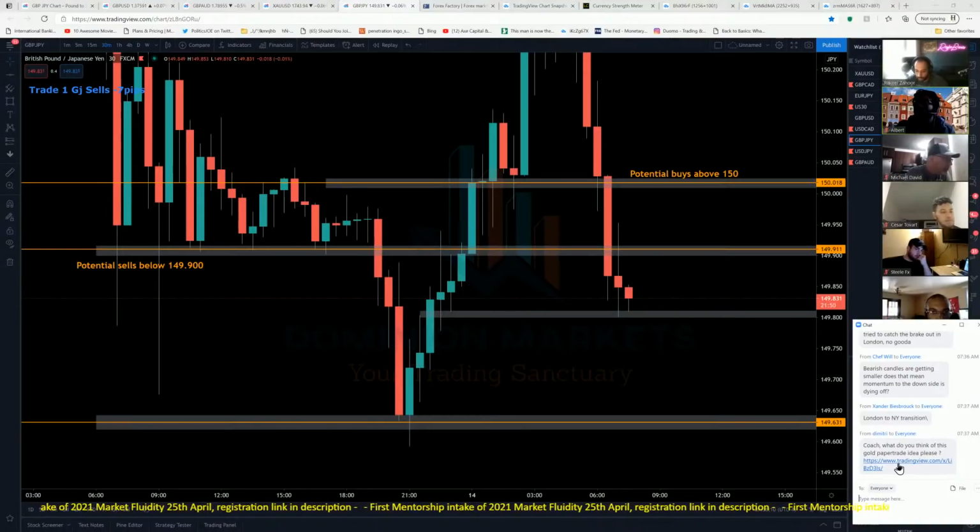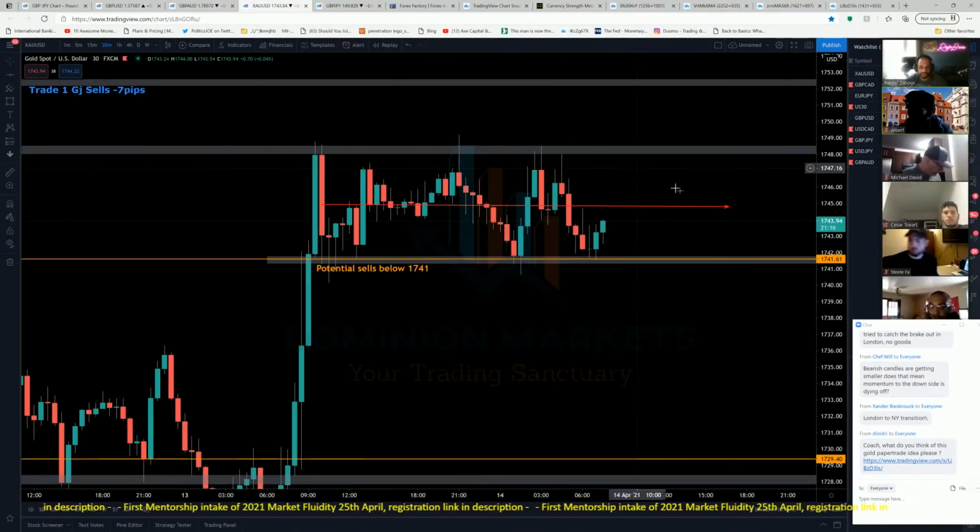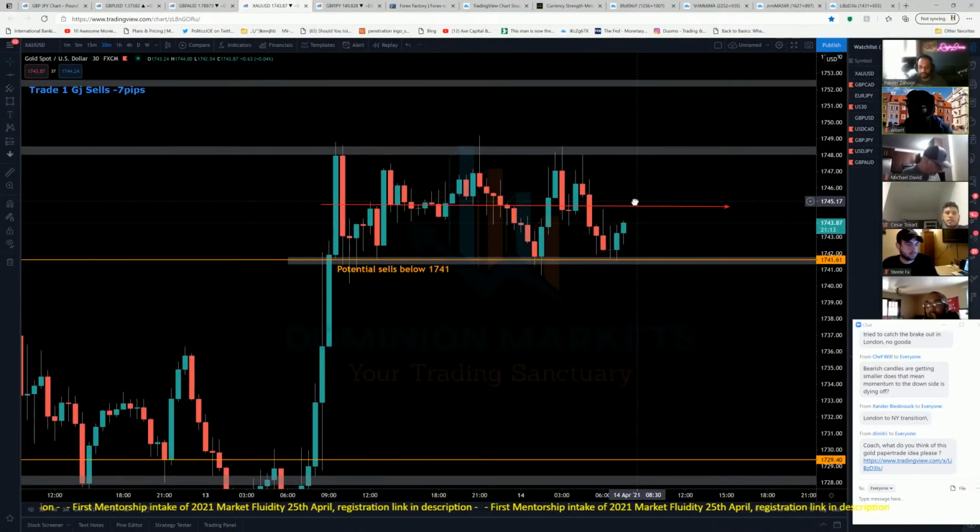What do you think about this gold paper trade? Oh, let's take a look over here. Paper trade, waiting for 30-minute candle to make a lower wick, and entry when flipped bullish. Yeah, I think you have this rejection right here. So I don't really like this trade. If you want to take this trade, for sure, go ahead. But for buys, I'd be waiting for price to break above 1748. But your idea looks good. I just don't like buying in this range over here.